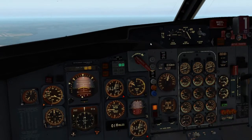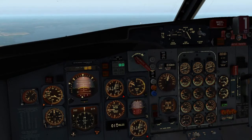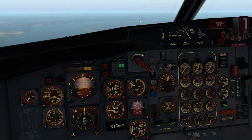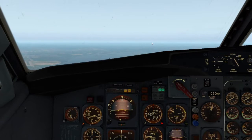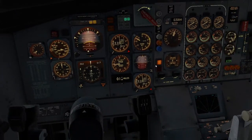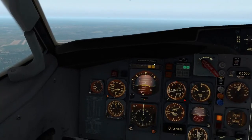Alrighty guys, we're close to final. That's our gear warning sounding right there, letting us know to put our gear down. We're gonna go flaps 30. As this is here. I've got the airport in sight. Yeah, I know. We'll get back in trim.